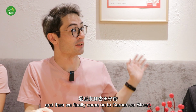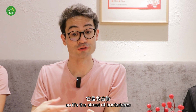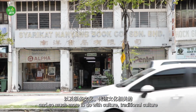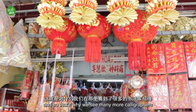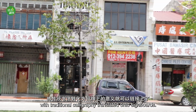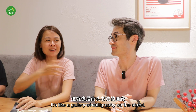And then we finally came onto Carnarvon Street. It has a completely different function. It's a street of bookstores. It used to be the street of coffin makers and religious items. So it has much more to do with traditional culture. That's why we see many more calligraphers there, because it makes sense to have the link with traditional calligraphy translated onto signboards. It's like a gallery of calligraphy on the street.